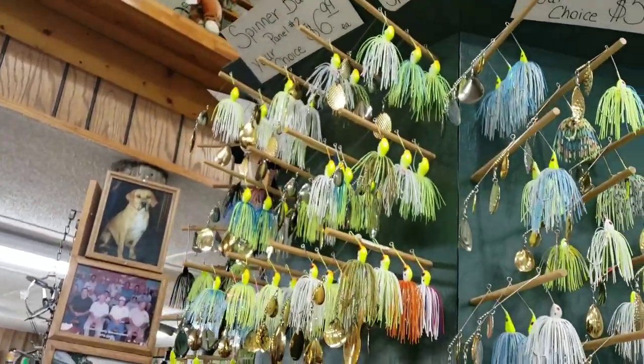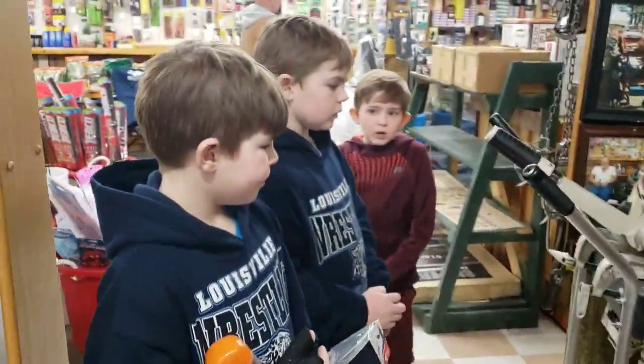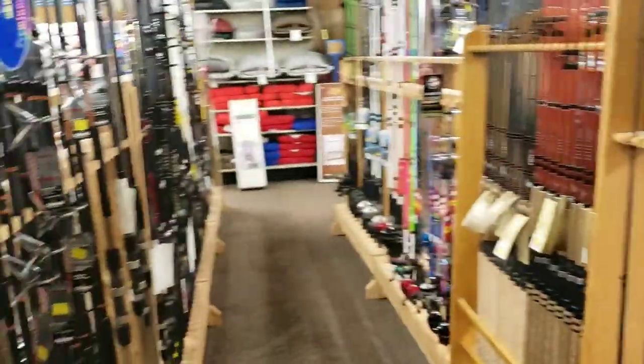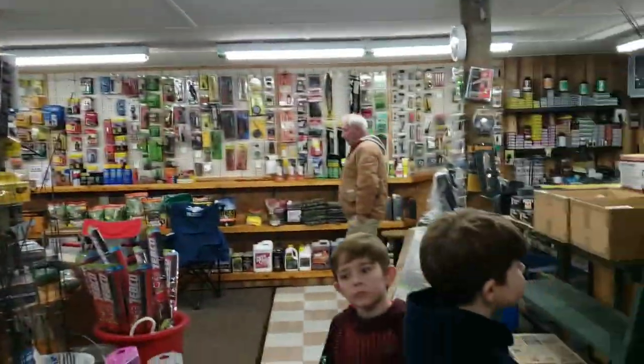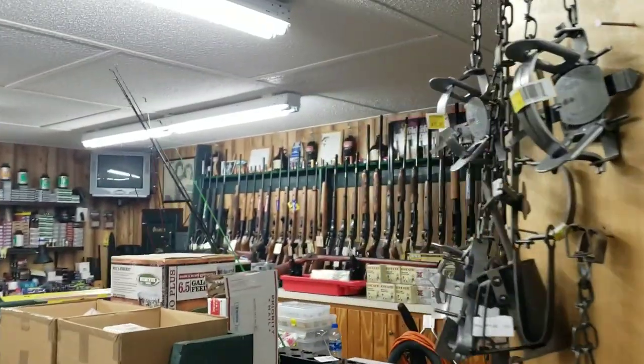The hog crawlers must be a local made spinner bait. They have 20 gauges. Rods, all kinds of good stuff. They have 20 gauges back here. Let's see what they got.